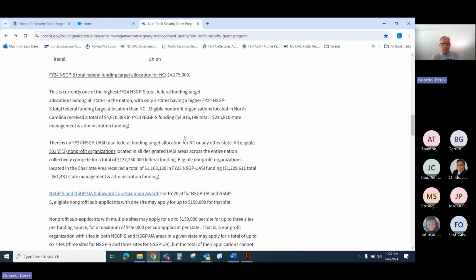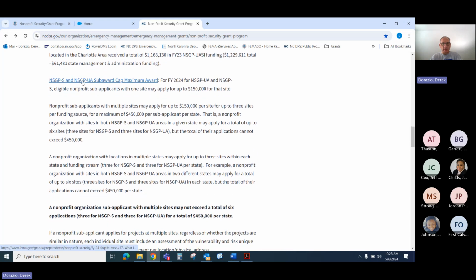Here are the funding amounts you'll be competing for, as we mentioned before. Here's the information about the award maximum that you can apply for. Essentially, most folks apply for $150,000 for one location, but if you do have multiple sites, you can apply up to $150,000 for each site, for a maximum of $450,000. If you have locations in both the NSGP-S and the NSGP-UA area, you could submit up to 6 applications if you had 3 sites in each. But again, the total amount of funding you request cannot exceed $450,000, and that's per state. If you have operations in other states, you have a different cap and different rules in those states. So it's $450,000 for each state, including North Carolina.